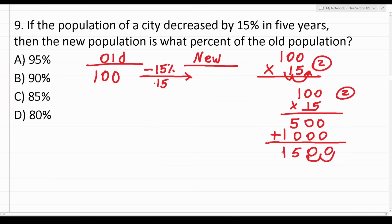15% of 100 is 15, which means the new population is going to be 100 minus 15 people. You should be able to do most of this work in your head, but I'm just working it out step by step. 0 minus 5 we can't do, so we're going to have to borrow from the left here. We can't borrow from a 0, so we're going to have to come all the way over here and borrow from this 1. This will become 0. This will become 10. Borrow one more time. This becomes 9. This becomes 10. 10 minus 5 is 5. 9 minus 1 is 8. So our new population is 85 people.